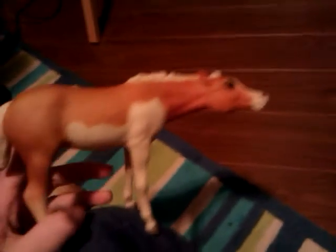This guy? Nursing foal. He doesn't really have a mom, but he's been adopted by my new Arab mare. But, yeah. He's cute. He needs a mom. So if anybody has a Palomino grazing mare that they want to trade for cheap or sell cheap, I'd be interested.